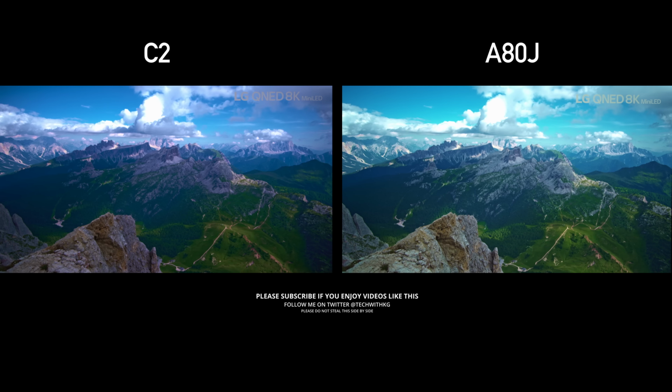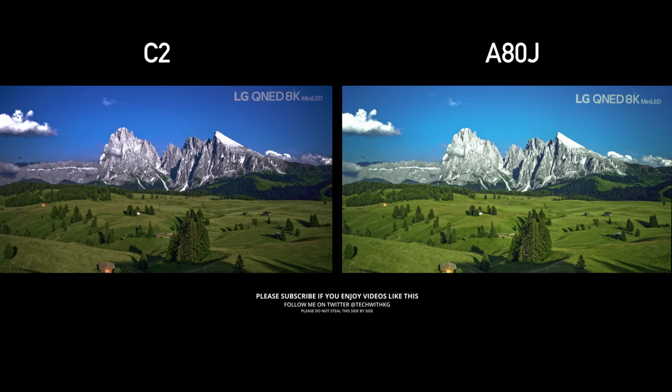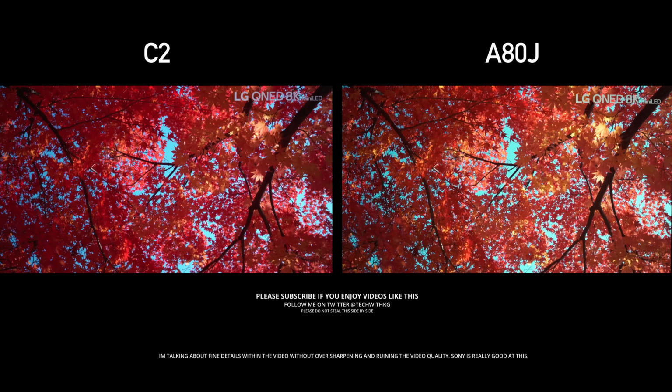Oftentimes you'll see a TV try to do a little bit too much with processing, and then it gets that over sharpened look and it starts to show a little bit of artifacts. You're not getting that here with Sony. You're not, unless you're pumping up your reality creation to a really ridiculous amount. So yeah, image clarity matters a lot.